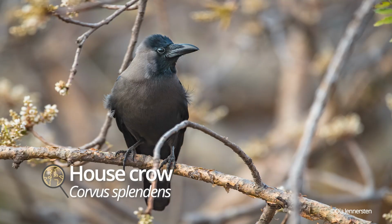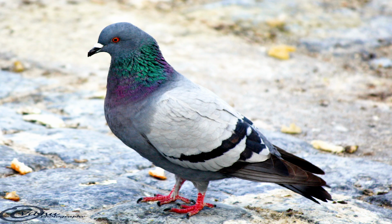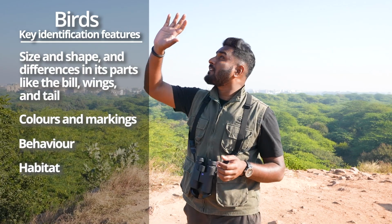So you must be familiar with a lot of common birds like your house crow, your house sparrow, your common myna or even the rock pigeon. But there are many other bird species that you can find in the city areas. So let me give you an example of one of the common raptors that is flying right now above me and which is called the black kite.